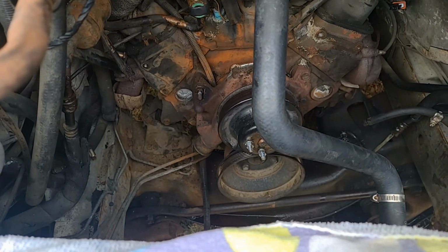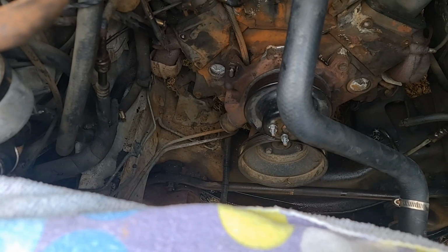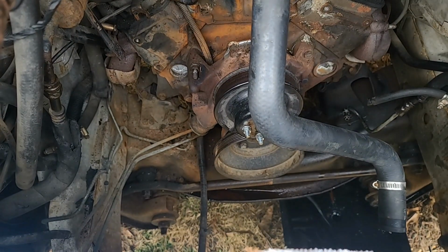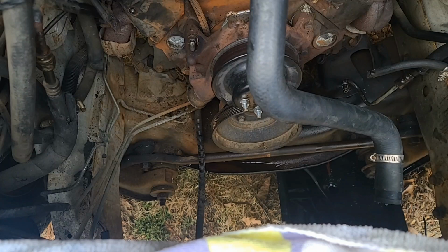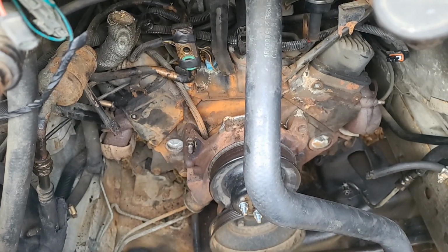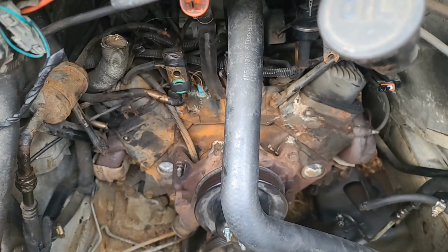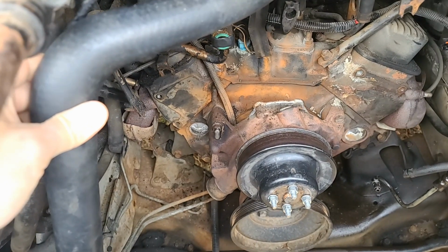Ended up removing the cover for the radiator, fan, all of that. Got that out of the way. Had to remove the fan off the crank. Had to remove a lot of the hoses and stuff like that. Got all of that taken care of. Removing power steering pump. Had to get that off. Had to take the AC pump off with the air pump off. Removing a good chunk of the engine. But luckily we didn't have to take the whole front end off to remove the main plate.